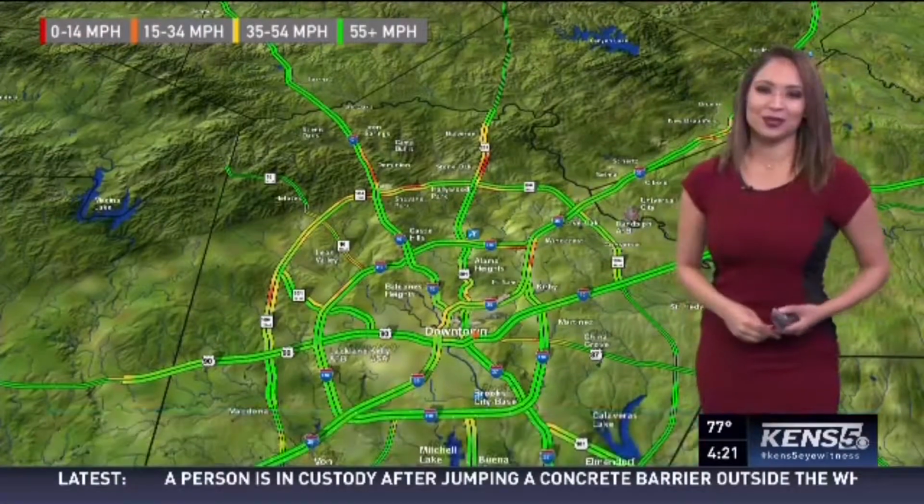Multiple accidents to look out for the rush hour commute today, including the latest on an accident involving a car flying off a bridge just outside of Loop 1604. We'll be right back.